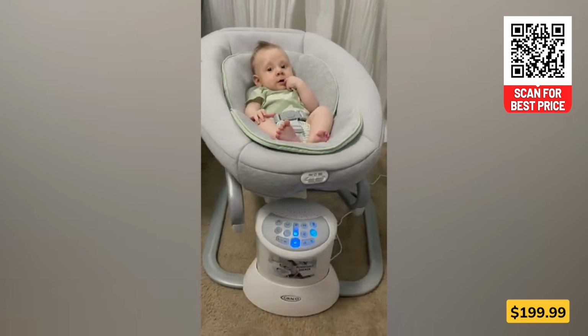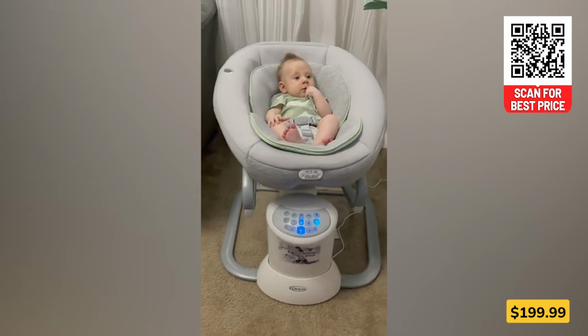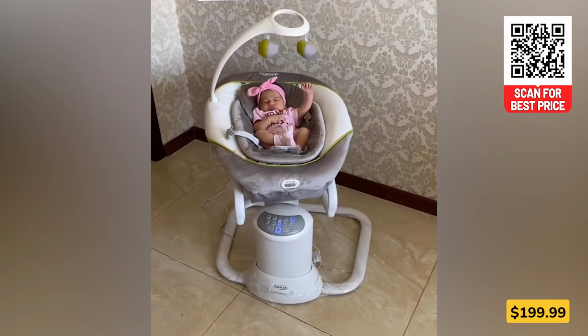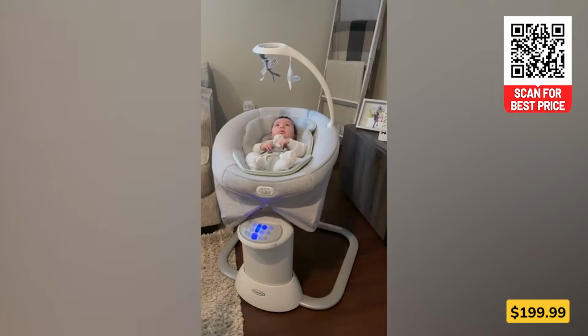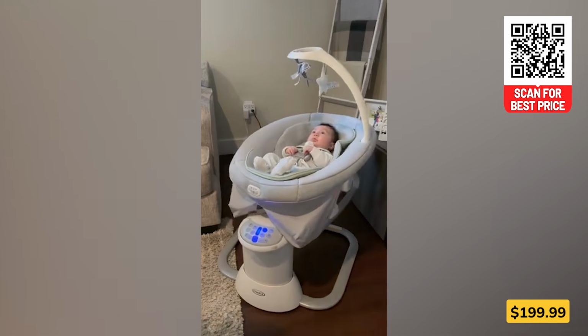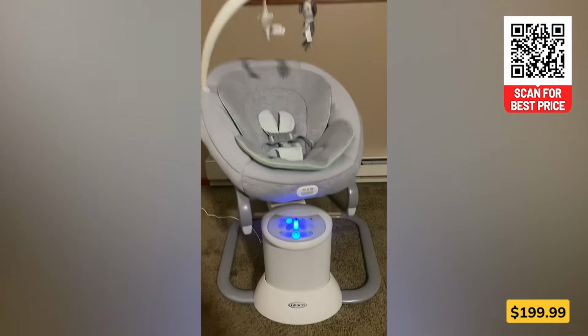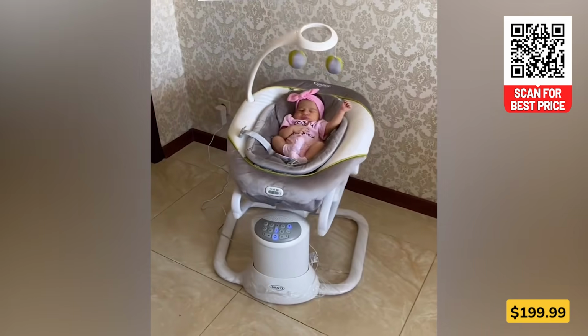The removable rocker lets you move them around the house easily, while the soft body support keeps them cozy and secure. Built-in melodies, nature sounds, and gentle vibrations create a calming environment. Plus, the adjustable toy bar with soft toys keeps your baby entertained while you get a moment to relax.